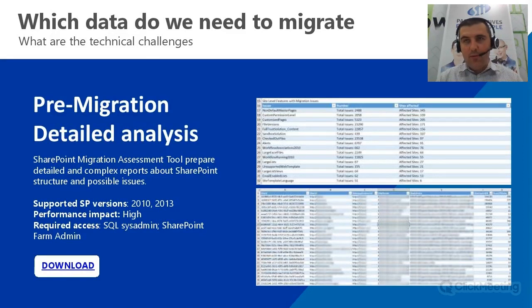So we get results from this tool that could have about 300 megabytes of just Excel reports that list in detail every component on your farm that could harm your migration project. This is an extremely good tool, highly recommended to be executed on your farm, probably during a maintenance window, that will tell you exactly what you have there and will be a strong foundation for your further steps. So how to categorize the structure, how to plan next steps, what exactly we have there, how much data we have there. The challenges: it supports only SharePoint 2010, SharePoint 2013.